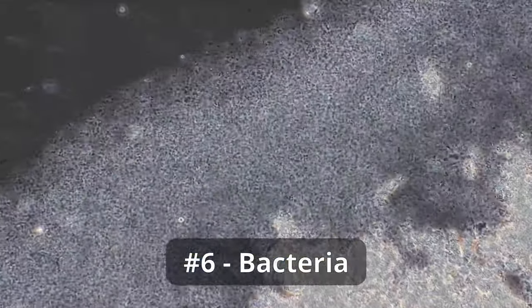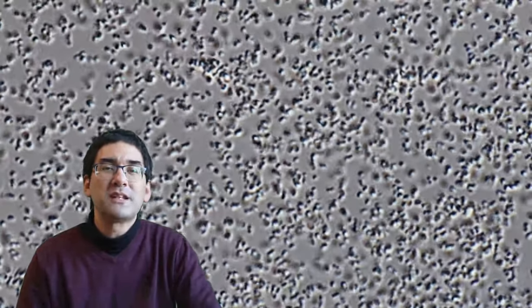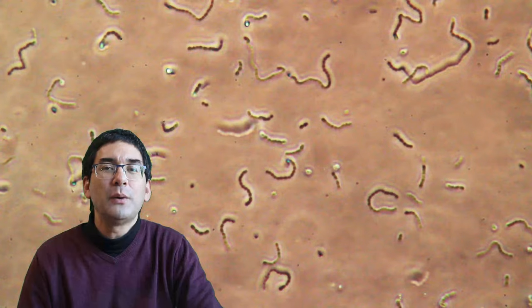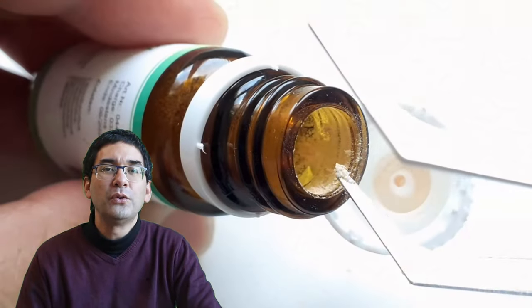Number 6, bacteria. Bacteria are quite common and they can be found in pond water samples, but also in other places as well. They are also one of the more difficult specimens to observe because they can be quite small and they are transparent and they quickly move in and out of focus.